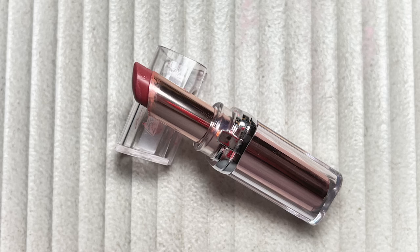The next brand is L'Oreal, and this is one of my favorite makeup discoveries of the year. This is the Glow Paradise Balm in Lipstick. My favorite shade specifically is 130 Nude Heaven. It is a gorgeous kind of mauvey but warm nude lip color. I just love this texture.